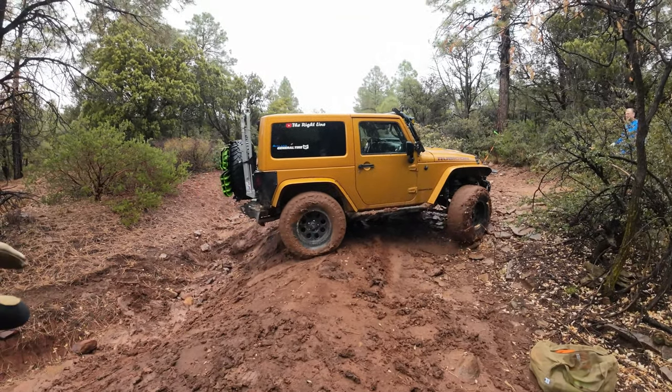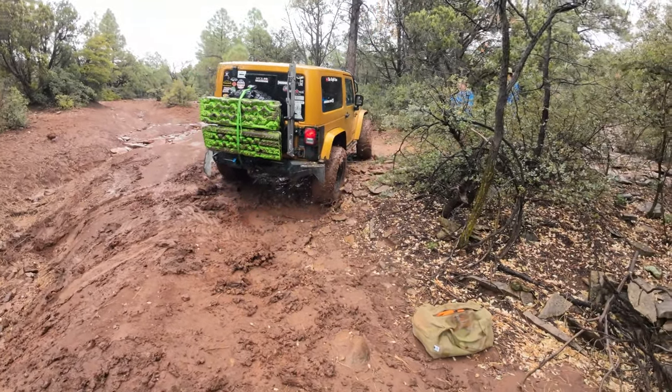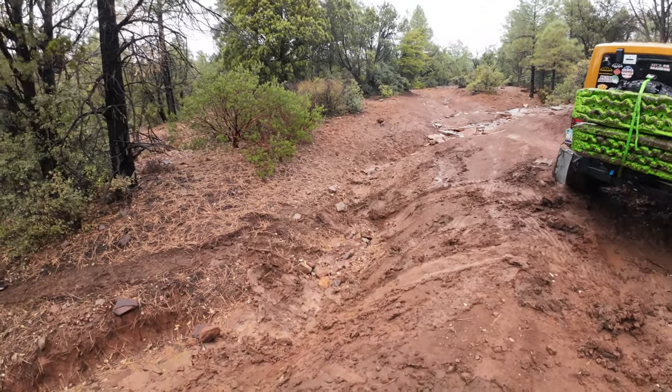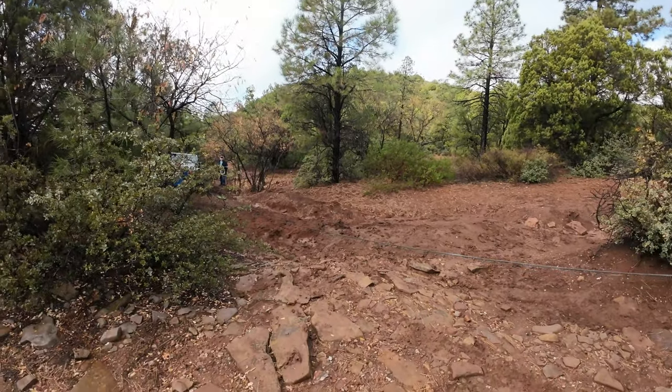We should stack some rocks up right here in this hole. After I came around that last corner, there was a pretty sizable tree root in the trail that I had to climb over, and once I got over that, despite how hard I was trying, I couldn't stay up on the high side of the trail and ended up spun sideways down in that hole.